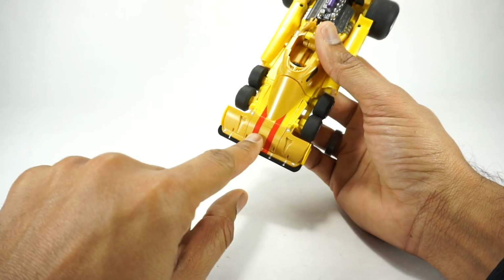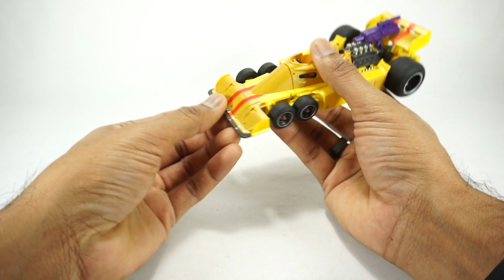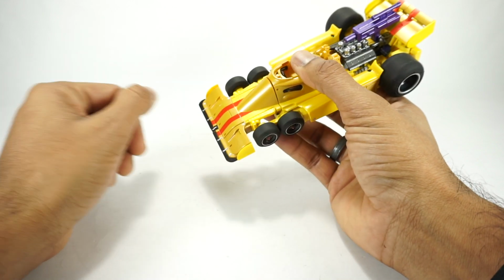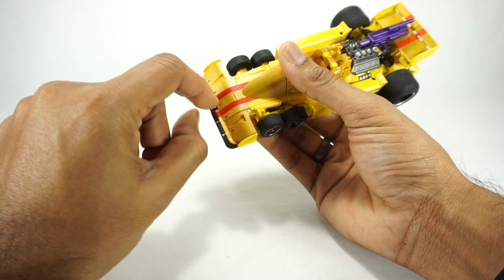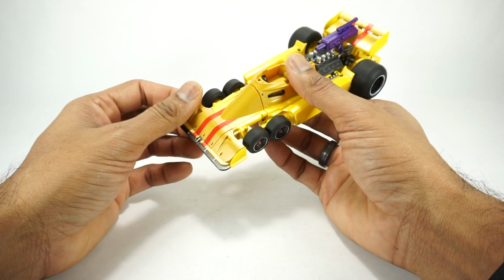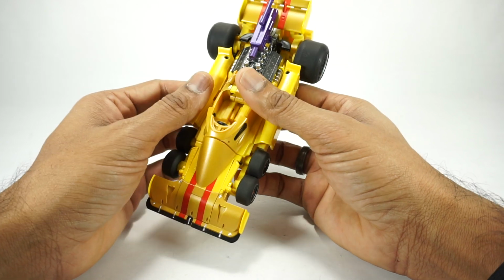The first was if you transformed it using the instructions right out of the box and you bent this spoiler down for robot mode, if you just bent it down without paying attention, the clearance between this tab and this spoiler wasn't enough, and you'd end up breaking this tab just by transforming it according to the instructions. A lot of people broke this figure, and that's just by following the instructions.